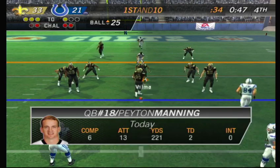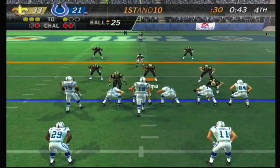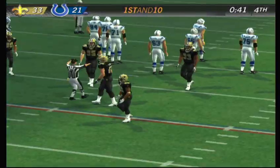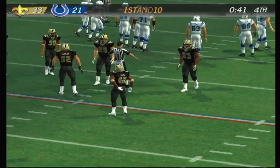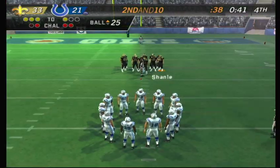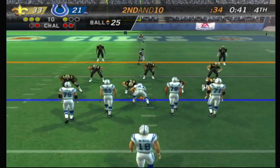Spike stops the clock. Ball on the 25-yard line.